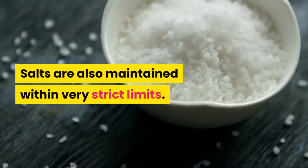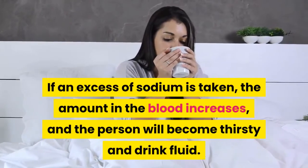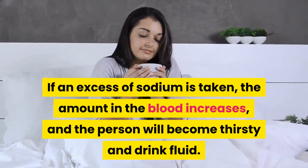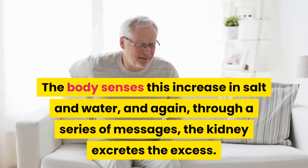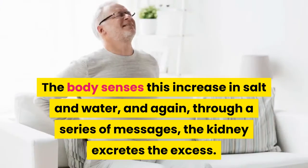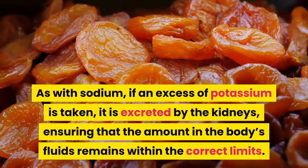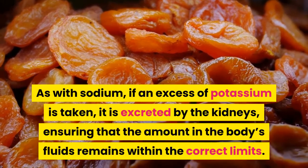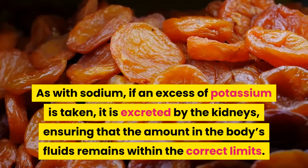Salts are also maintained within very strict limits. If an excess of sodium is taken, the amount in the blood increases, and the person will become thirsty and drink fluid. The body senses this increase in salt and water, and again, through a series of messages, the kidney excretes the excess. As with sodium, if an excess of potassium is taken, it is excreted by the kidneys, ensuring that the amount in the body's fluids remains within the correct limits.